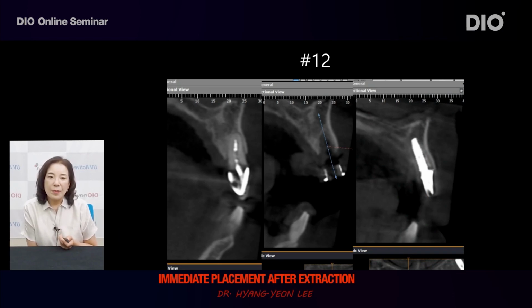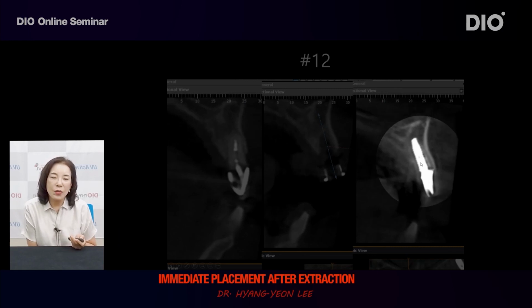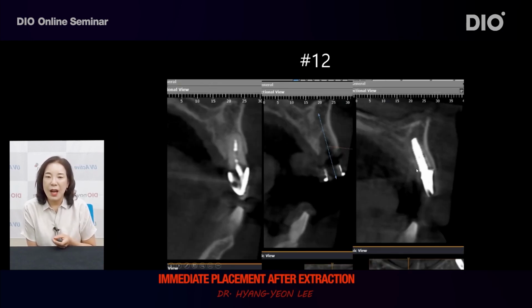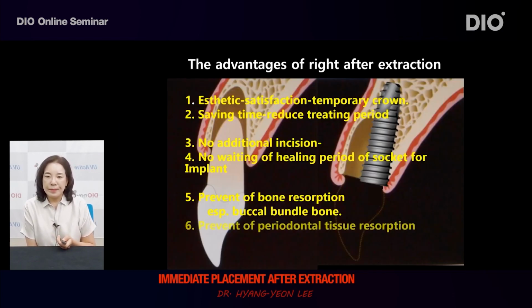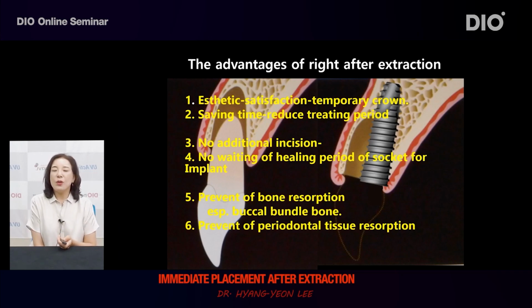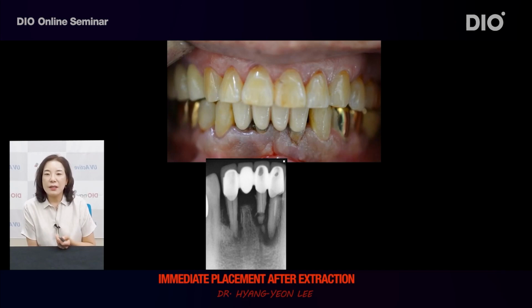The biggest advantage of immediate placement after extraction is that you can maintain the height of the bone at the level of the natural tooth height by preventing the absorption of bundle bone through implant placement after GBR placing. Then, it is possible to prevent absorption of periodontal tissues along with it.